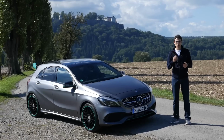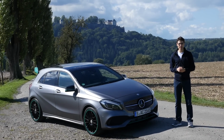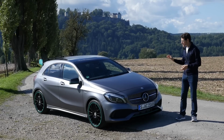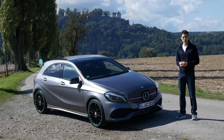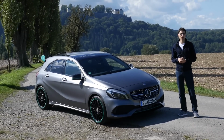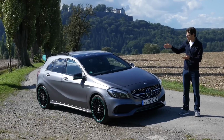Now yet another version of the A-Class just for you, because I know you always appreciate when we have the chance to show you the different versions, different engines and different trim levels as well. This one here is the A250 Sport, in this case in the Motorsport edition. You see this Petronas green style, the contrast inspired by the Formula One racing team. So you've got the additional wing in front there and these green details.